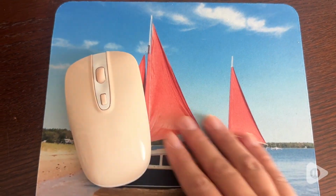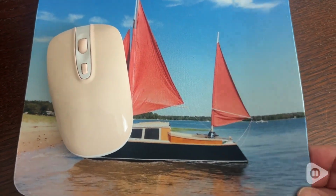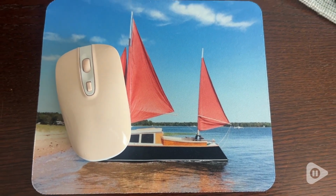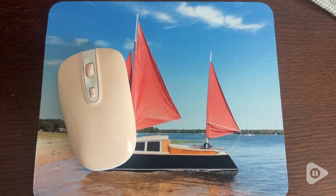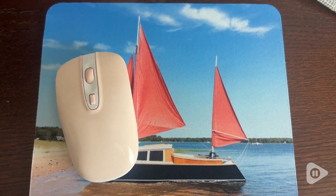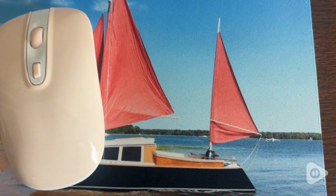I am convinced it's going to last me a long time, and that's really important to me because this picture was really important, and it's just a centerpiece, a focal point of my desk now. So a high quality mouse pad that you can customize, and the image is gorgeous. So I'm really pleased with this mouse pad, and that is my point of view.